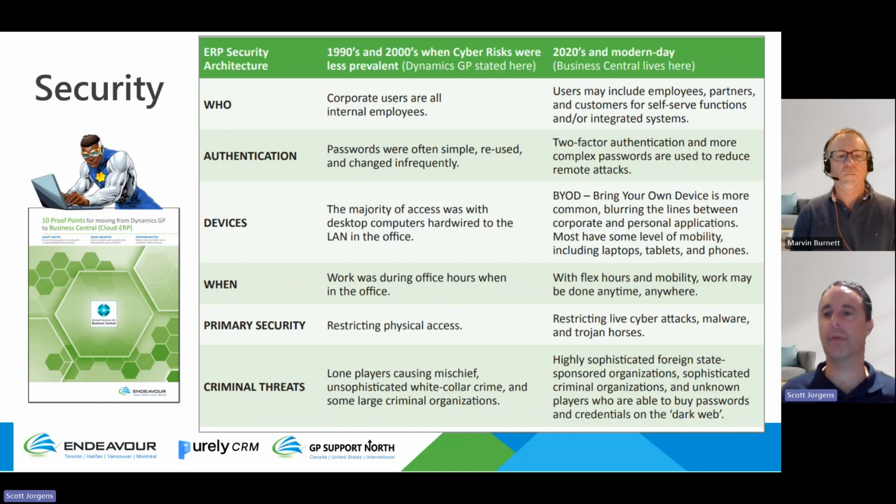Now we move forward because it's in the cloud, anywhere, anytime access. There's greater risks to Trojan horses, to phishing schemes, time of day access. And really, if we look in the bottom corner, it's those criminal threats. They're now highly sophisticated criminal organizations. Some are government backed. They have whole call centers that you see in the movies, and they're trying to lie, cheat, and steal to get access to your data.